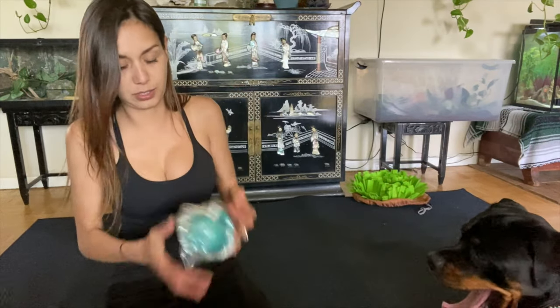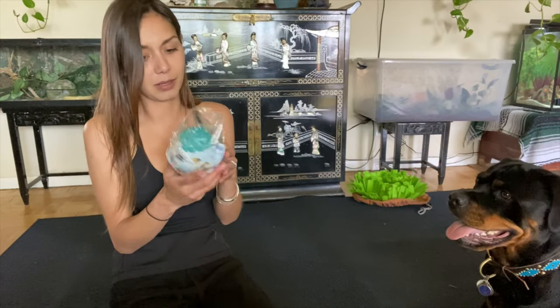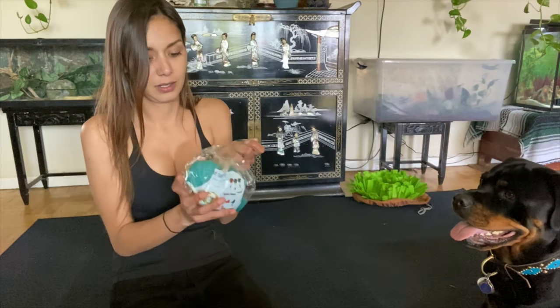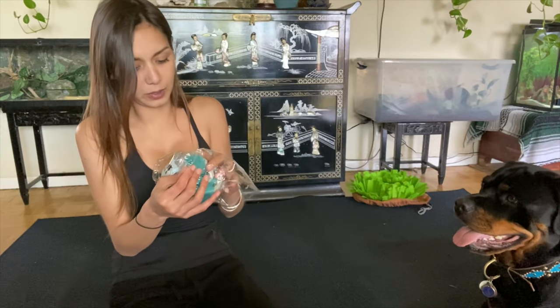All right, let me try our last one, which I think is gonna be a hit just because he's obsessed with balls. But I think this one will be really good for us. Might not be good for all Rottie owners. So this one just came in a plastic package in the mail. I got the blue color. I know that there were different colored ones.